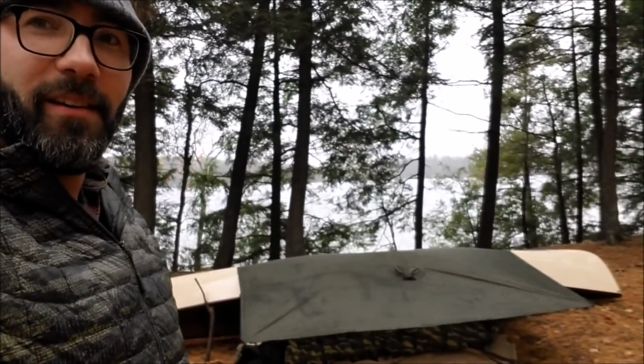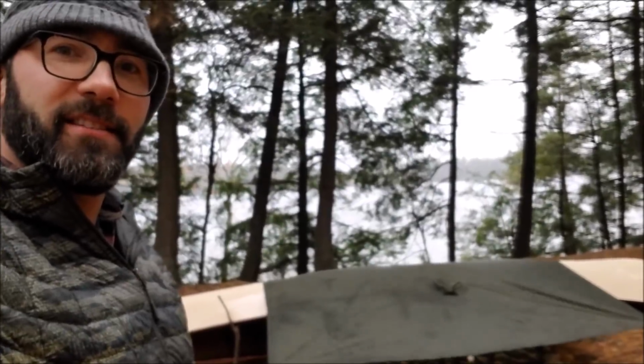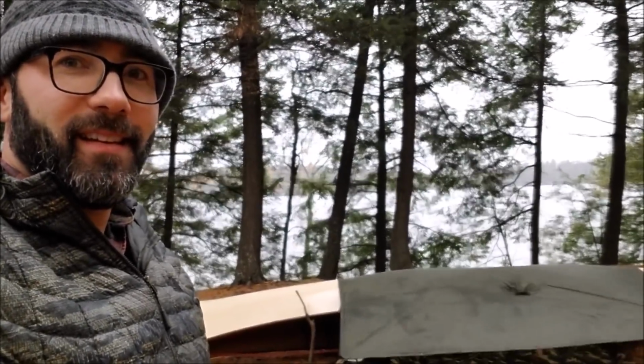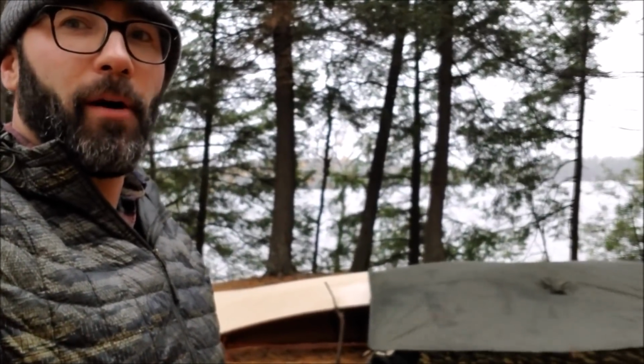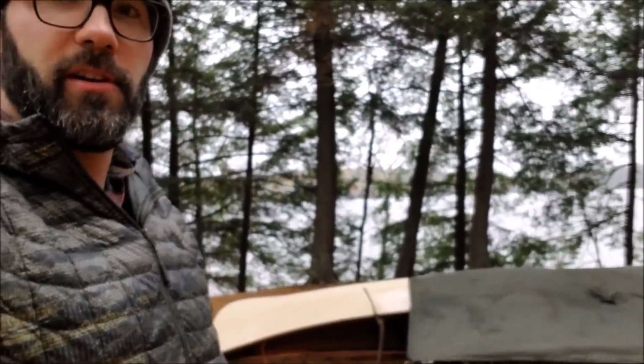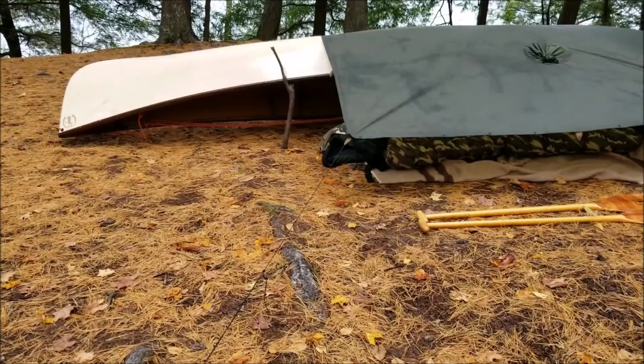Night one, winds kicked in pretty good after the rains. It's still fairly windy, 10 to 15 miles per hour or so. We're going to pack up in a moment and hit the water and continue on with the plan. But first I'll show you my setup in the light.